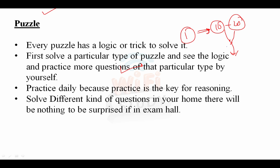Solve different types of questions at home. There will be nothing to be surprised about in the exam hall. So after using that logic, and once you become the master in that single logic, use different types of questions so that you won't get a surprise in the exam hall.